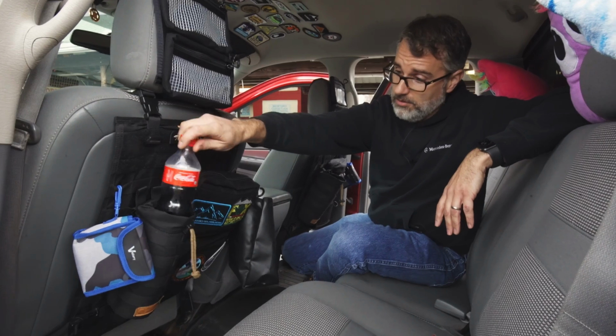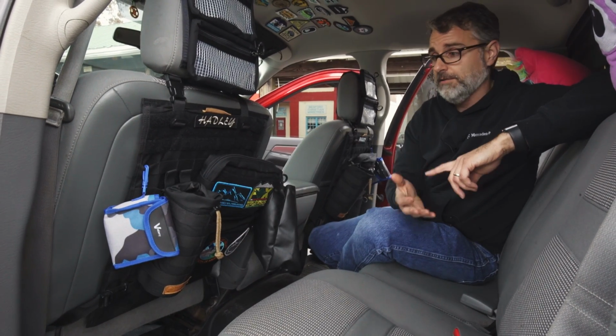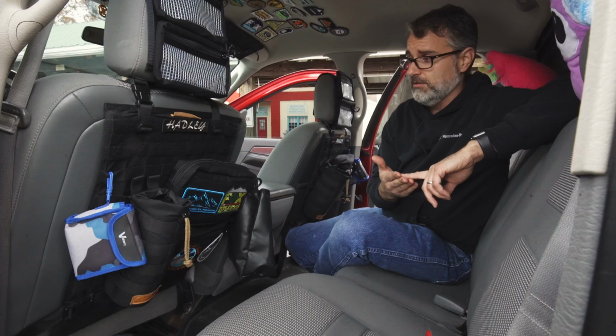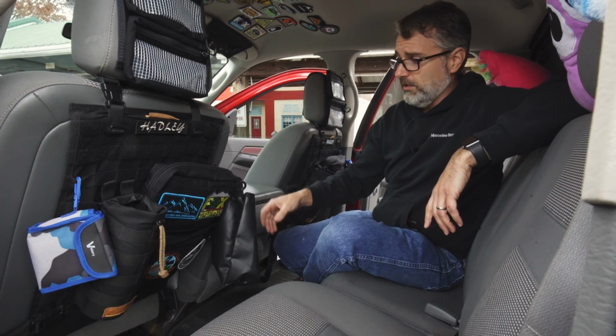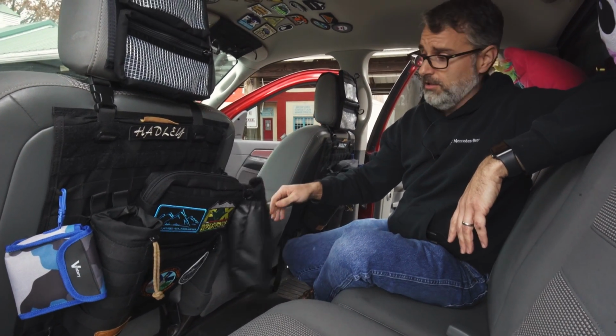Kids always have a drink along with them. And then we have a couple of storage bags here so they can bring their iPhones or iPods. Every place we go, the kids collect a rock from each location. And if they see anything else cool that they want to bring back home with them, something memorable from every trip. One of the things that we use a lot in the truck is this roll-up dump pouch.